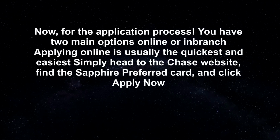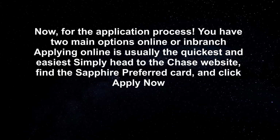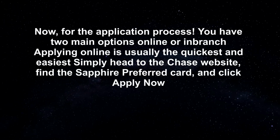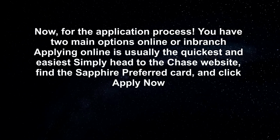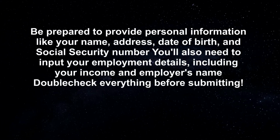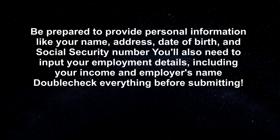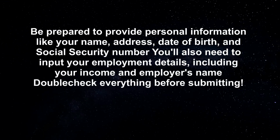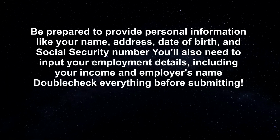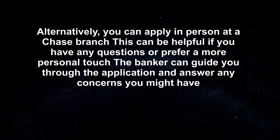Now, for the application process, you have two main options: online or in-branch. Applying online is usually the quickest and easiest. Simply head to the Chase website, find the Sapphire Preferred card, and click Apply Now. Be prepared to provide personal information like your name, address, date of birth, and social security number. You'll also need to input your employment details, including your income and employer's name. Double-check everything before submitting.